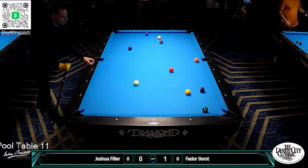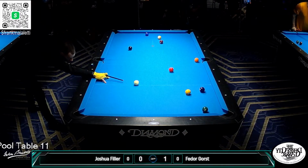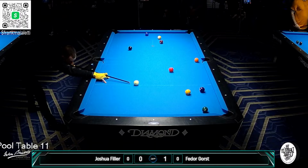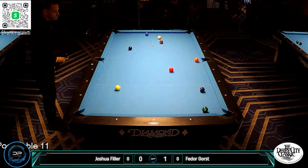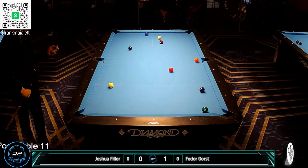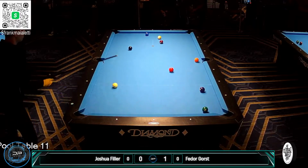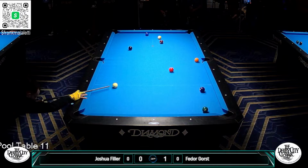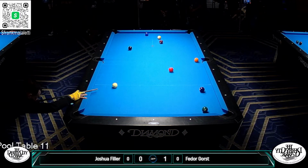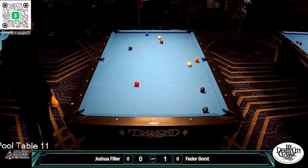Josh coming to the table. He's going to bank the 4. Bottom left pocket. Banks the 1 instead. Now he's going to bank the 4. Nope, going to go with the 3 option. Josh misses the 3.